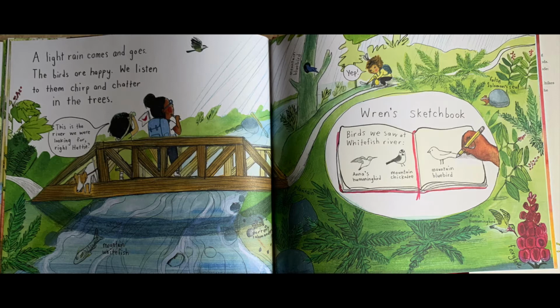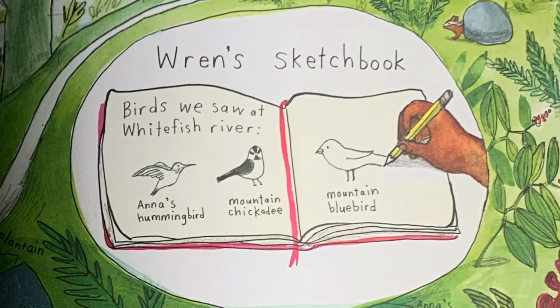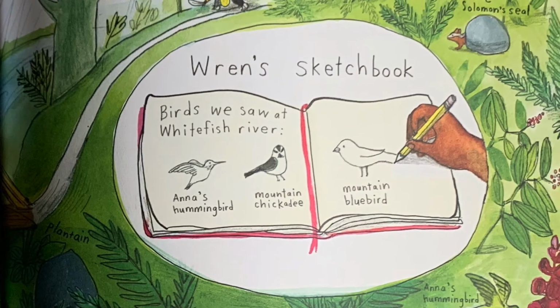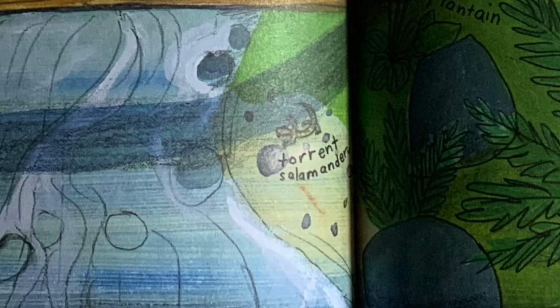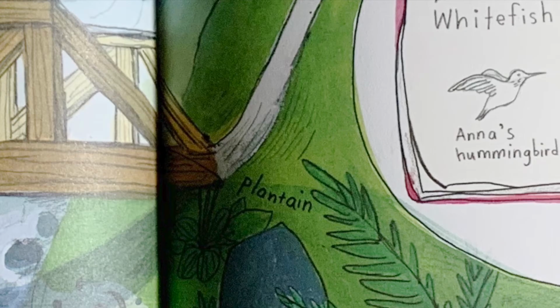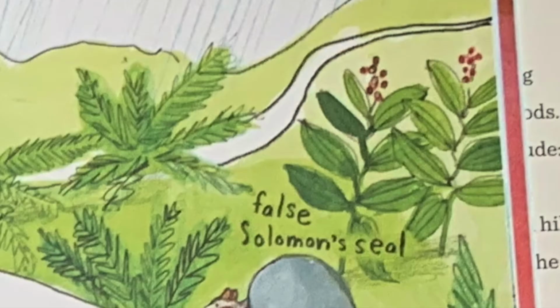A light rain comes and goes. The birds are happy. We listen to them chirp and chatter in the trees. This is the river we were looking for, right, Hattie? Yep. Wren's sketchbook. Birds we saw at Whitefish River. Anna's hummingbird, mountain chickadee, mountain bluebird, mountain whitefish, torrent salamander, plantain, foxglove, false Solomon's seal.